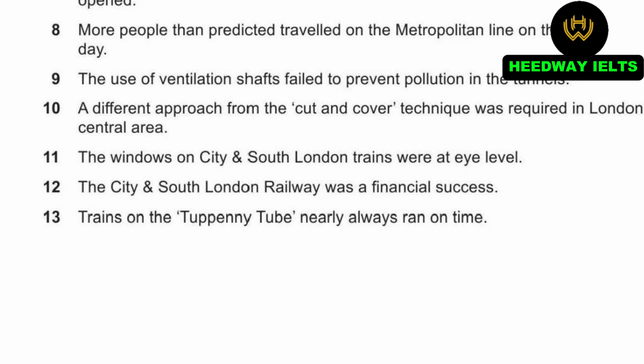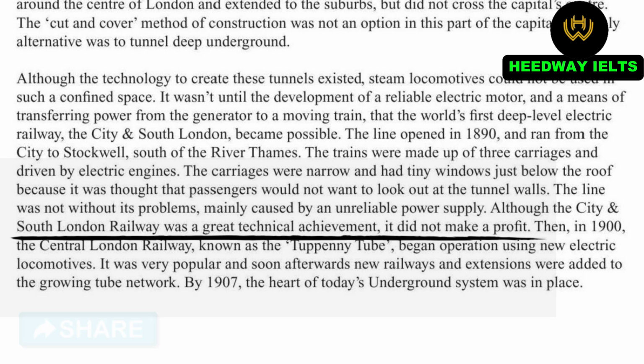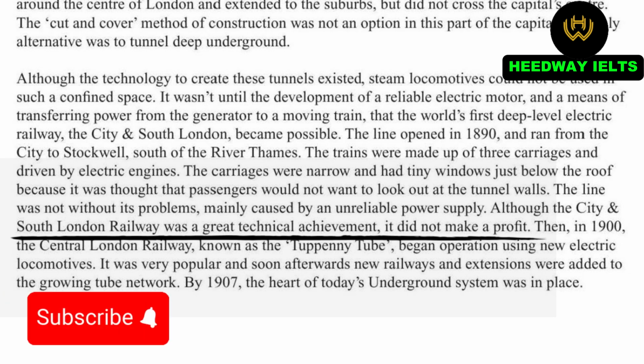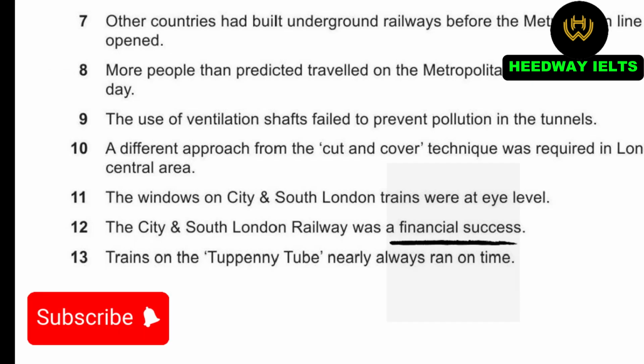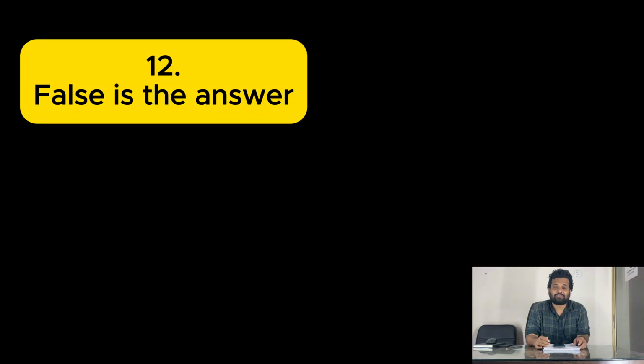Question 12. The City and South London Railway was a financial success. Keywords: financial success. In the passage, although the City and South London Railway was a great technical achievement, it did not make a profit. Financial achievement or financial success is totally opposite to not making a profit. So, false is the answer.